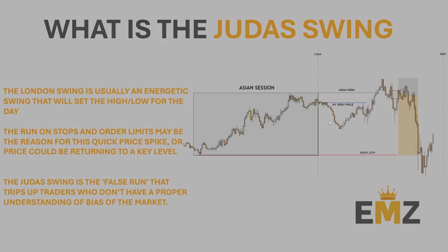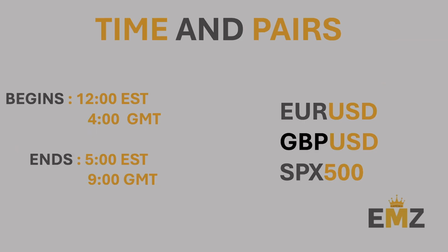It's called the Judas swing because it leads traders up here thinking the market is bullish, and then it comes right down. So all the Judas swing is, is the market leading traders the wrong way, as hinted by the name Judas. If you know what Judas is and where it comes from, then you'd know why it makes sense, as it betrays traders. It goes up the wrong way and quickly sells off, reversing. Now, with all that in mind, let's go on to times and pairs.